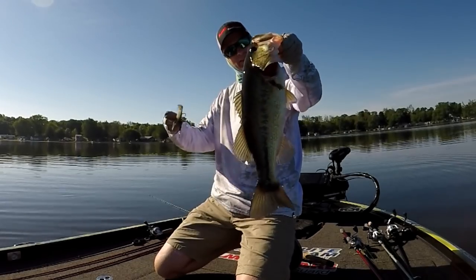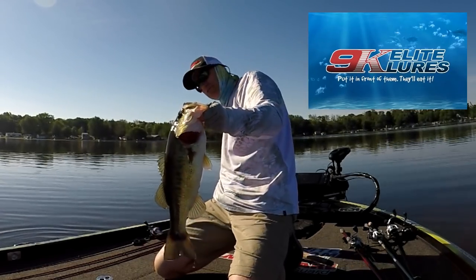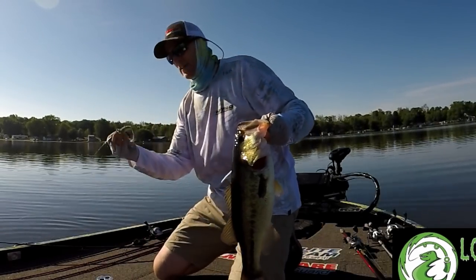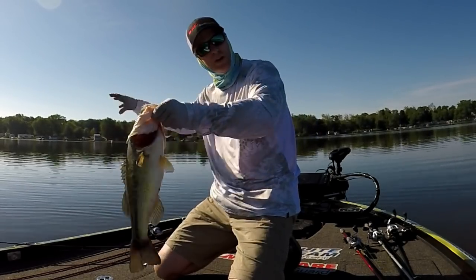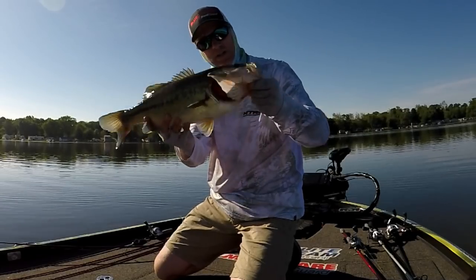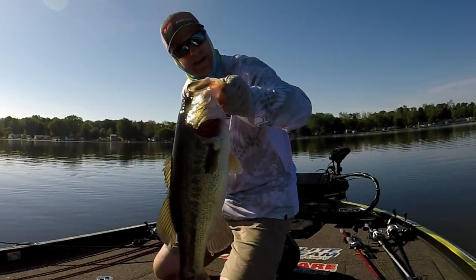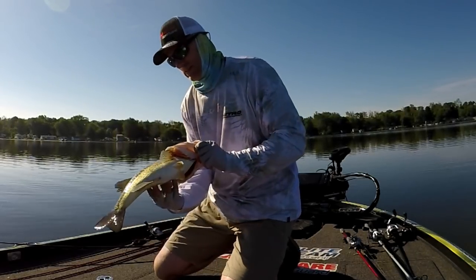Whew! Barely hooked. That's on a 9K Elite Lure swim jig with a Loch Ness Lures Nessie swim bait on the back of it. Just came on a point out here and saw some bait fish activity and started throwing a swim jig and boom! Always follow the activity. See the bait fish? There's gotta be something over there eating it.